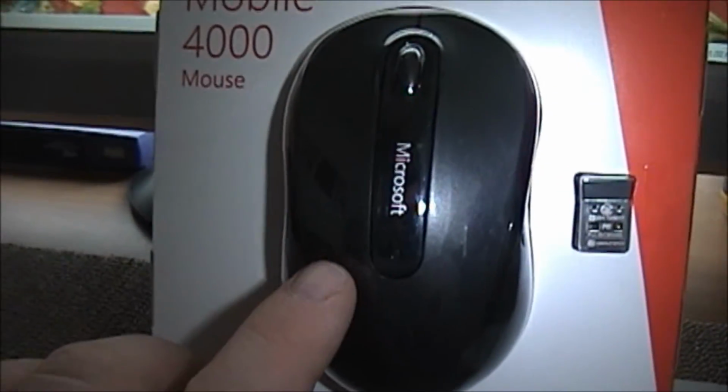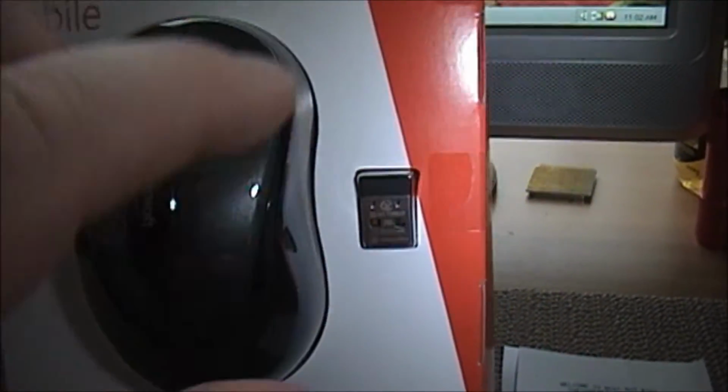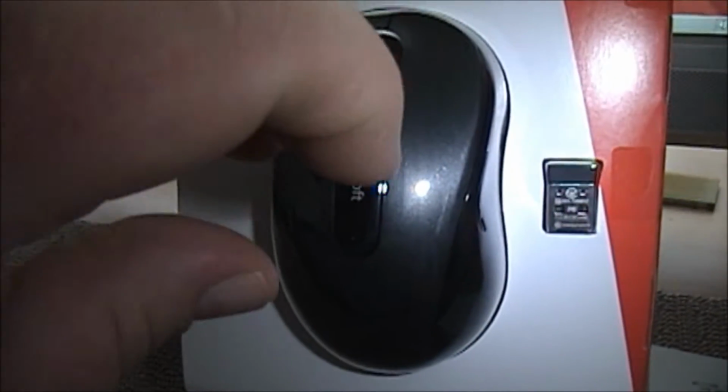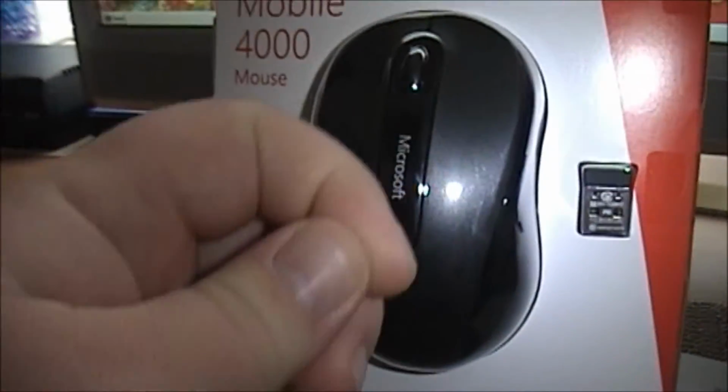It comes with the mouse itself and a Nano Receiver, and I really like these because they don't stick out. When you have these on the side of a laptop, if they're the big ones, they're like that long, what'll wind up happening is you put the laptop on a bed or something, it'll bend and those will actually break in half, and that's how it happened to me on several occasions.